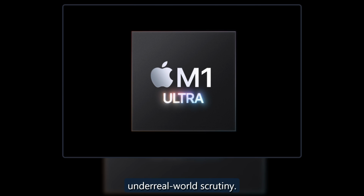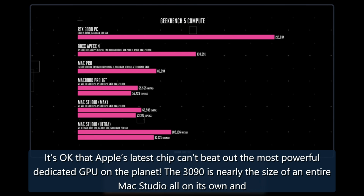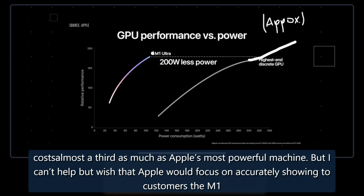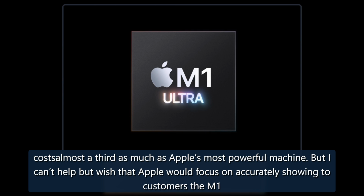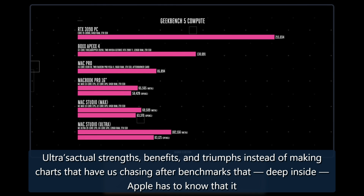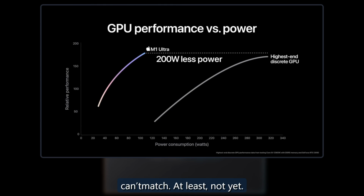Under real-world scrutiny, it's okay that Apple's latest chip can't beat out the most powerful dedicated GPU on the planet. The 3090 is nearly the size of an entire Mac Studio all on its own and costs almost a third as much as Apple's most powerful machine. But I can't help but wish that Apple would focus on accurately showing customers the M1 Ultra's actual strengths, benefits, and triumphs instead of making charts that have us chasing after benchmarks that, deep inside, Apple has to know it can't match. At least, not yet.